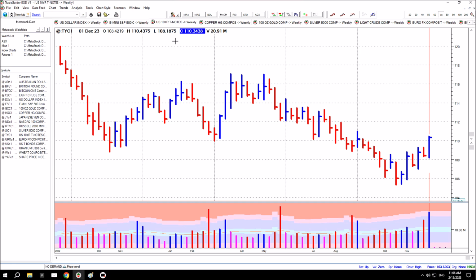US Treasury 10-year note futures really accelerated higher this week. We've been looking at the market through here, pushing up, consolidating, pushing up, consolidating, and now the market has really accelerated this week, and I would probably expect some form of consolidation in response next week, similar to what's happened previously here.